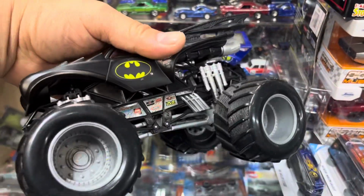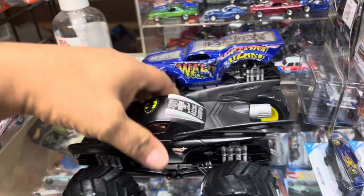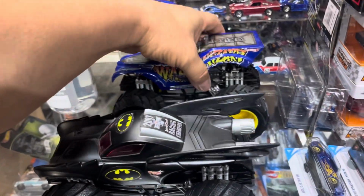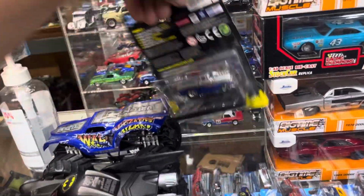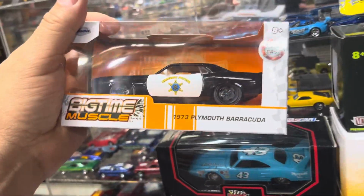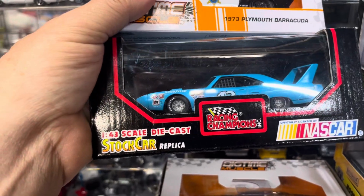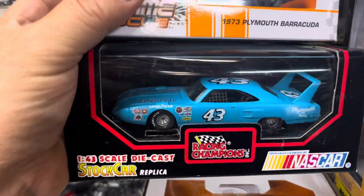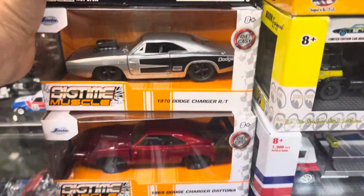And someone brought this in for a trade-in, which I did take. Look at that, Batman monster trucks, maybe? Monster Jam or something? Look at that. They got this right here. Highway Patrol, '73 Barracuda, NASCAR. Ooh, look at that, 1:43 scale, stock car replica. That's pretty cool, Plymouth.